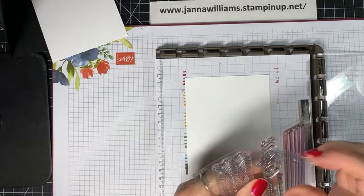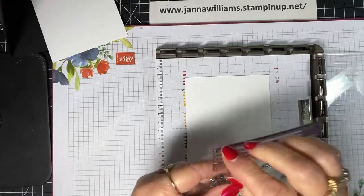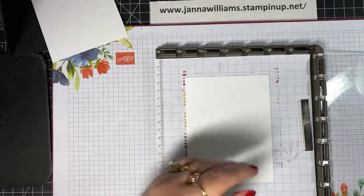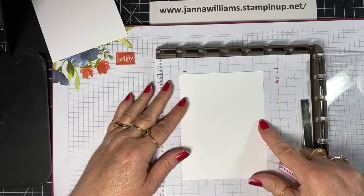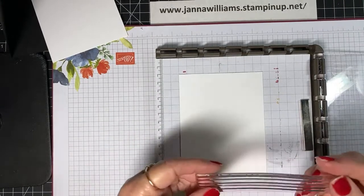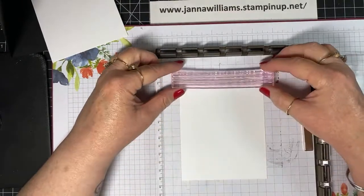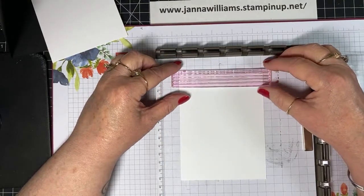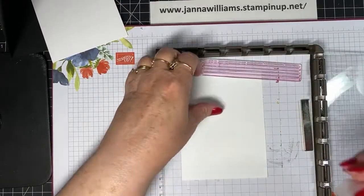If you have any questions, feel free to ask. I try to explain as best as I can, but sometimes I might get quiet because I get involved in what I'm doing and forget to say what I'm doing. And I'm hoping that I'm going to be able to get this lined up right because I am not right over the top of it.